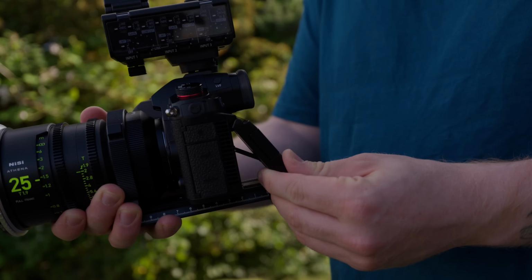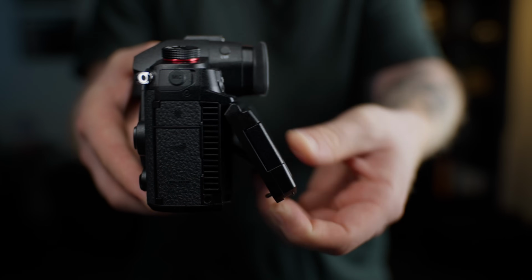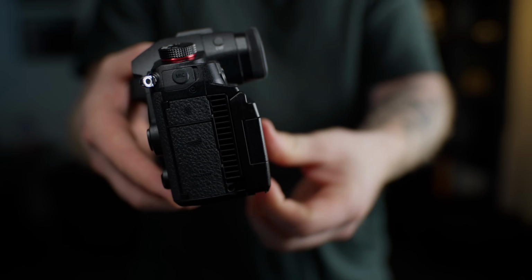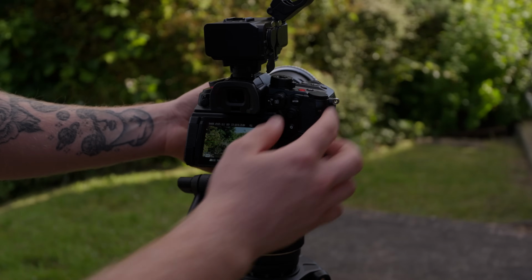And the screen on the GH7 is one of those things. The way it pulls out and locks in 2 different places when you don't want to have the screen hanging away from the body is where I use this camera about 75% of the time.